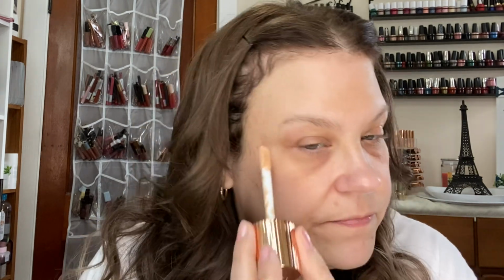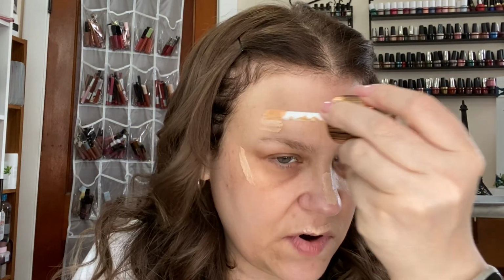So the first thing that I'm going to do is I'm going to go in and put my highlighter as part of my base primer, just to give me a healthy looking glow, like I'm not too sick. So I'm going to use my Hollywood Flawless Filter by Charlotte Tilbury. There's plenty of ones out on the drugstore shelves that you can use. You should have no trouble finding them. And I'm just going to put them in the high points of my face and kind of use it as a primer.